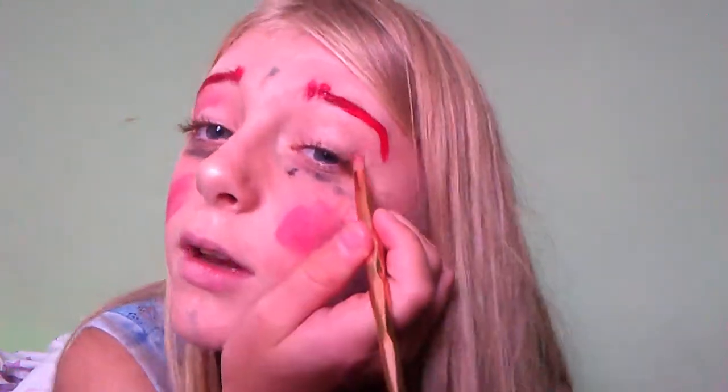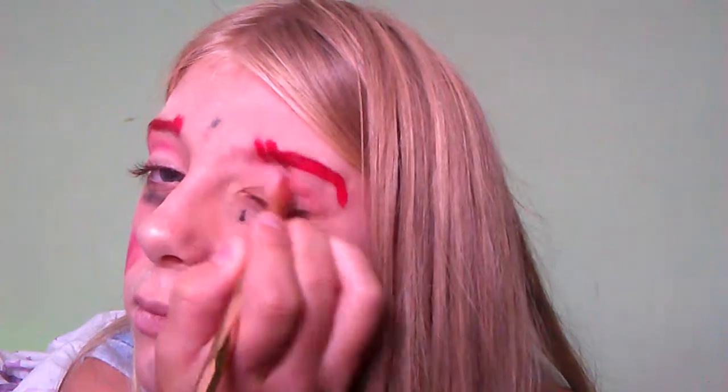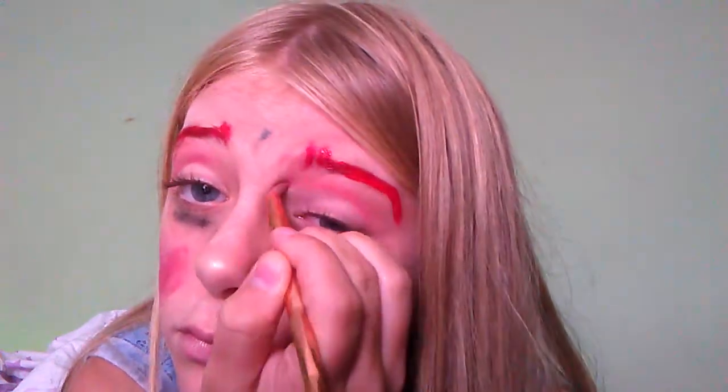Look at my eyebrows. They're the worst thing. I'm kind of nervous. We have to do all this very quickly. She already came up here. She already left. Next, I'm gonna do like a color just to do in the inner bit. Right, first I need to pick a color.